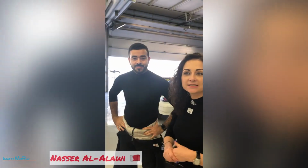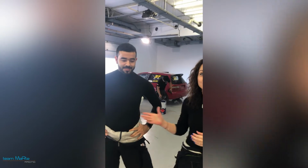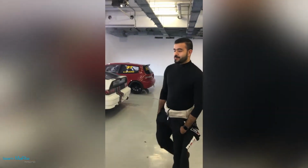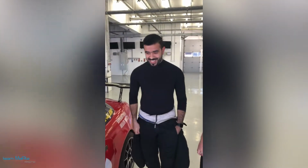Thank you. Nasser joined us last season. He's been racing for a long time, and he's also an avid karting racer. This is his baby. Can you tell us a little bit about it? So it's a 2001 Honda S2000. The only one in the championship, right? It's the only one now. Rear wheel drive, the only rear wheel drive car that we have in the championship.